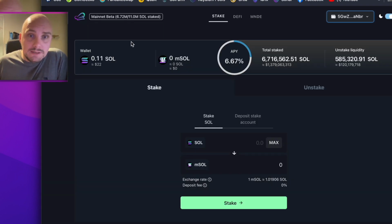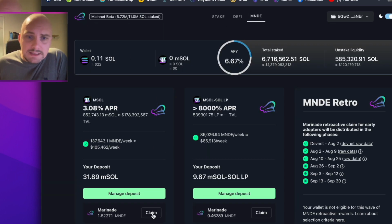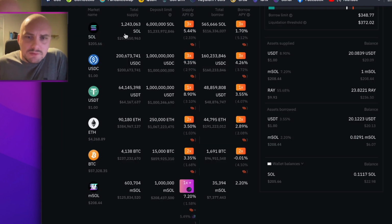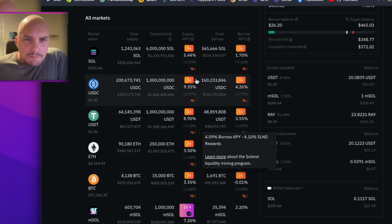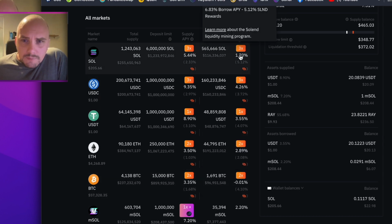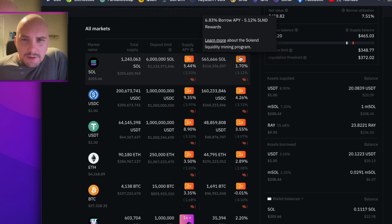So if you go into Marinade, their reward token, MNDE, you get for staking stuff here. So here, I'm wondering, if I have deposited 1 MSOL, and then go and borrow 1 Solana, you'll see here, is this what I want to do? The borrow rate is 6.83%. So after a year, it'd be 1.6 Solana I need to repay, but I will have been gaining 5.12 Solend tokens during that time as well.